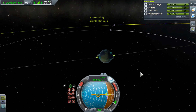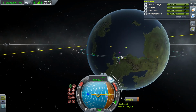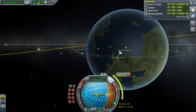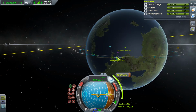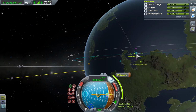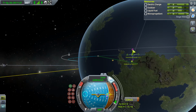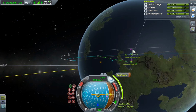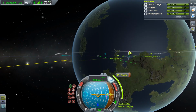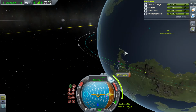Set Minmus as our target, and we're coming up on the descending node here, so I could burn normal. Yeah, but like more. These maneuver nodes, man. Just delete that. Try again. Right here, add a maneuver, burning normal. More. 0.2 degrees should be fine, I guess. This is a pretty short burn, but it's not nothing.